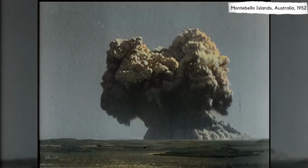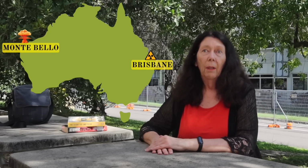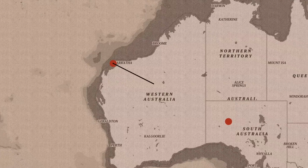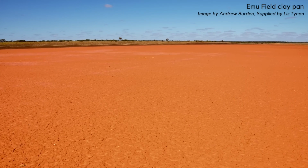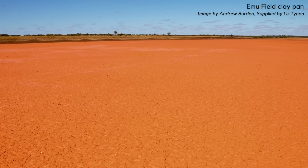That is still actually being investigated scientifically. I do know from my own research that the fallout went as far as Brisbane. So it was tracked across the continent. For the next tests, the British moved to Emu Field in the Australian desert. There, Operation Totem detonated more bombs, this time testing the impact of differing proportions of plutonium.